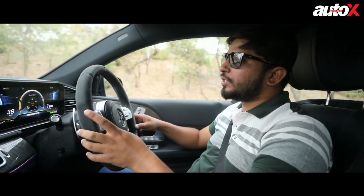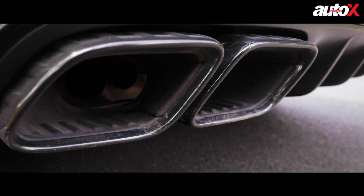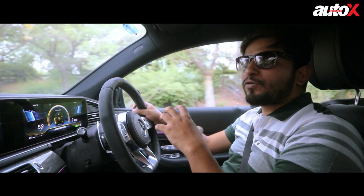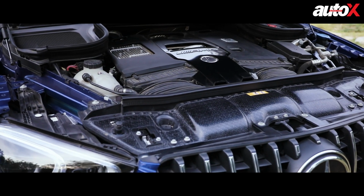And you also have these shortcut buttons on the left side of the steering wheel. From here you can change the intensity of the exhaust, and you can also change between different modes. You want to go into manual mode. There are a lot of combinations in the sense from the suspension, from the steering, from the engine. So there is a lot to do.